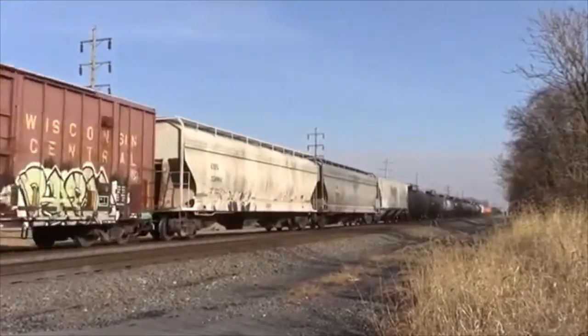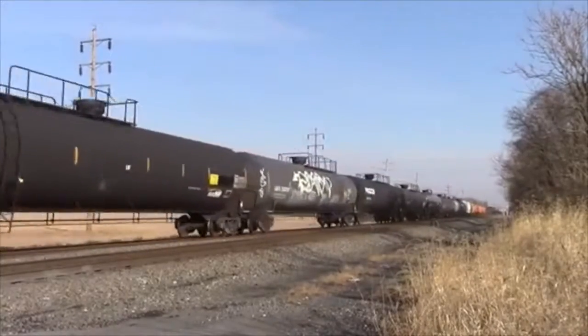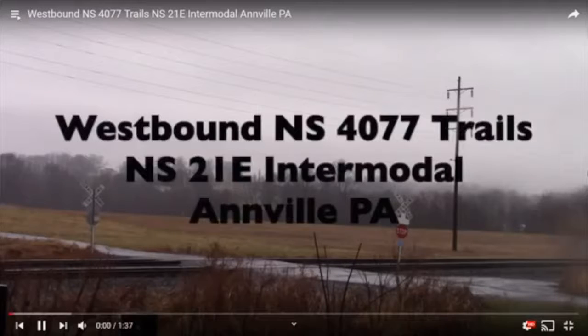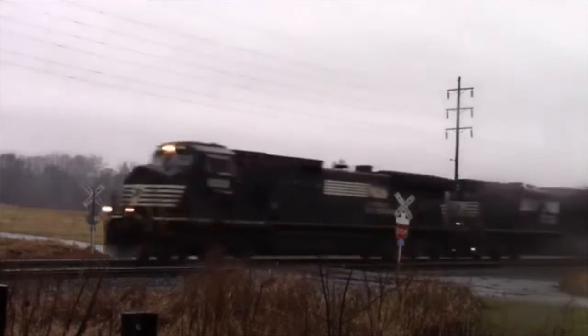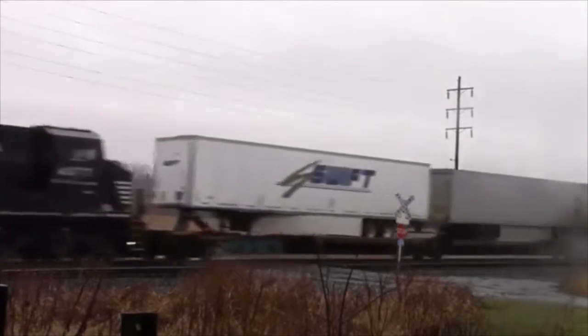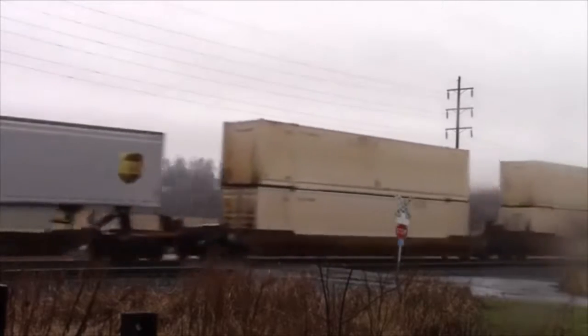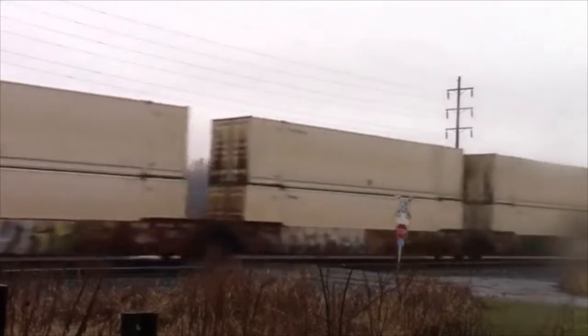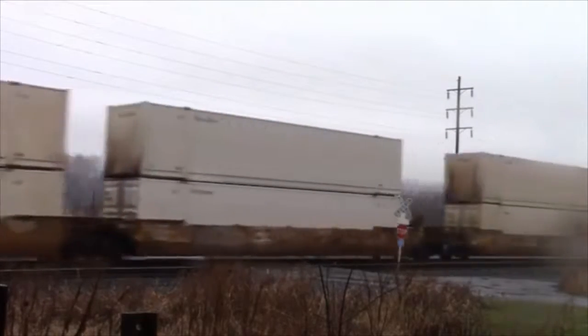Wow, pretty epic and awesome. Wait till you see the next one. All right, here's 4077, December 28th. There it is, trailing on 21E westbound intermodal. Wow, the day after my birthday in the rain. That made my day. Wait till you see 411.